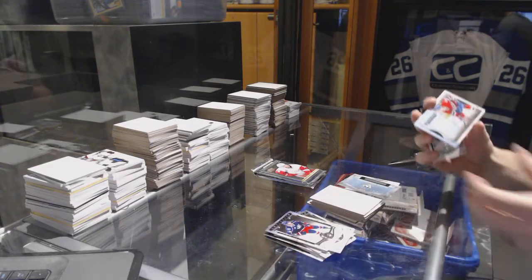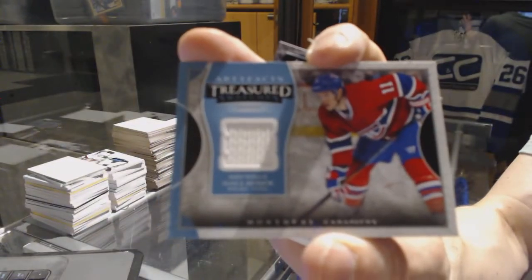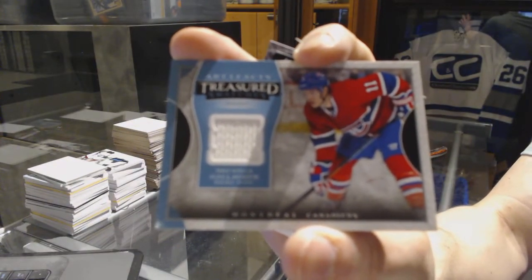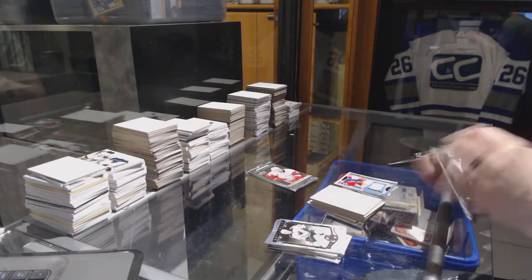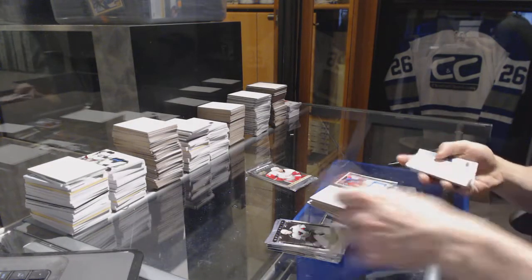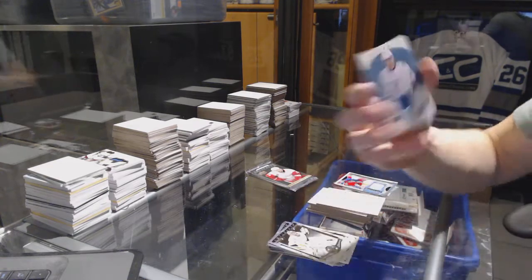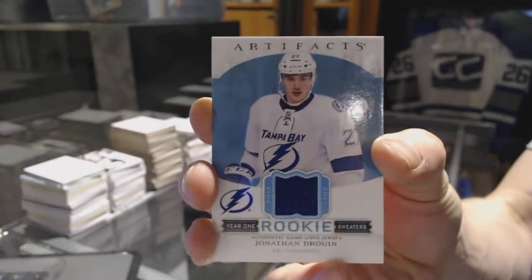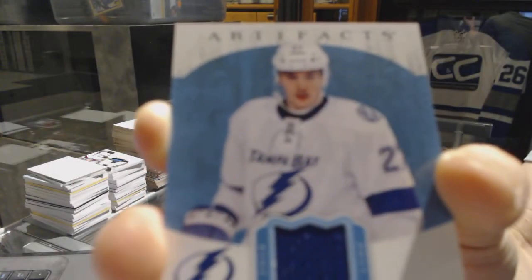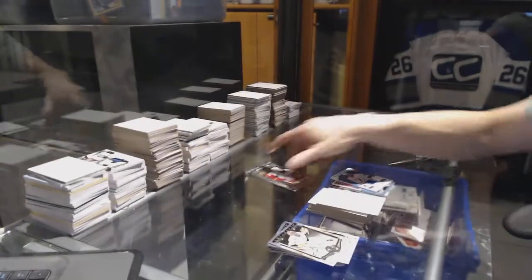We've got a treasured swatches for the Montreal Canadiens, Brendan Gallagher. We've got a year one rookie sweaters for the Tampa Bay Lightning, Jonathan Drouin. Year one rookie sweaters for the Lightning, Jonathan Drouin.